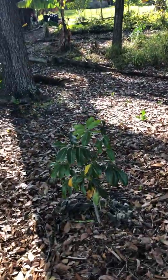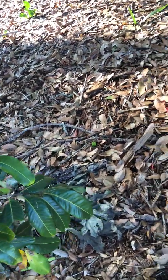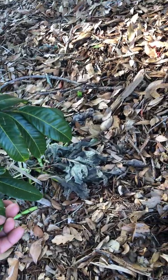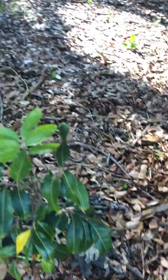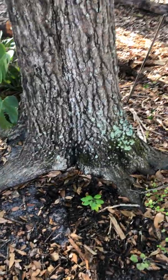This is a longan, which is really slow growing for me at least. I don't know if it's struggling or what. It's got some white stuff on it there. Might have to spray it with some neem oil or something. Oh, little grapefruit seedling. I planted a seed and it's actually growing. It's been there for about a year now.